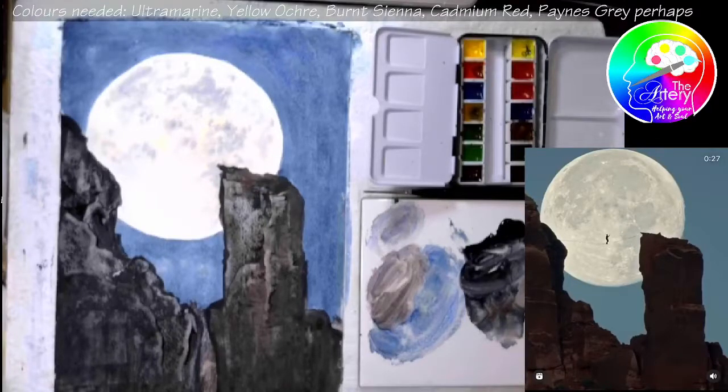I've got a cockle in my paper. I just get a line. Oh no. Won't. Oh, there, let's see if I can. Right.